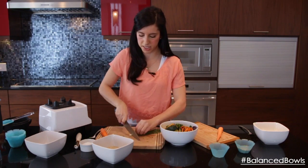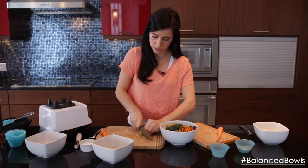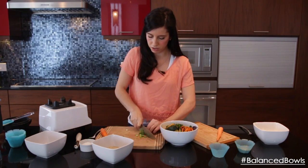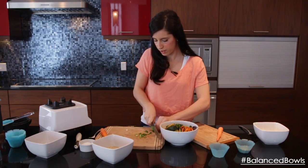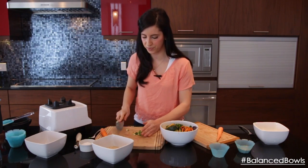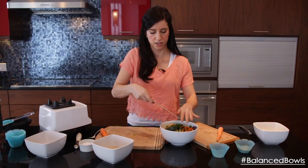So I'm just gonna slice this up. And when you're doing green onions, I mean, the white part and the green part are all edible, so try not to waste as much as you can. Pour this over the top like so.